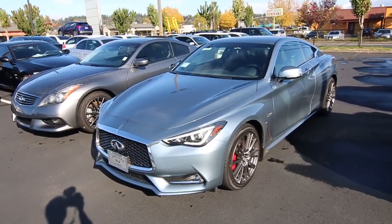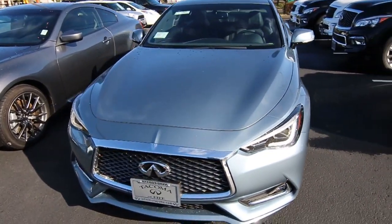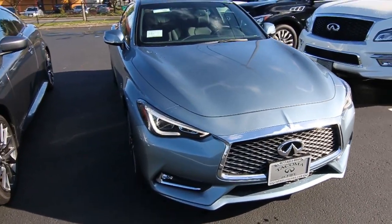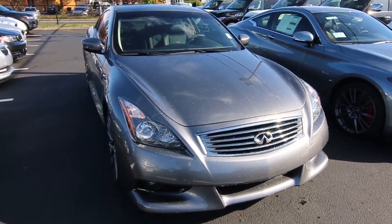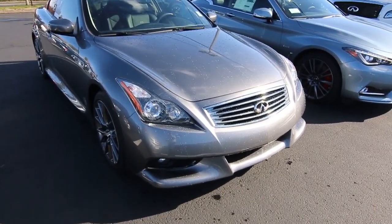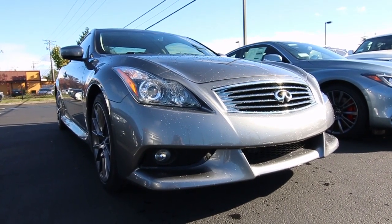We have an interesting comparison for you. We're comparing a 2017 Infiniti Q60 Red Sport 400, our newest performance coupe, versus a 2013 Infiniti G37 IPL, which at the time was the highest performance version of the G37 Coupe that you could get. IPL stands for Infiniti Performance Line.